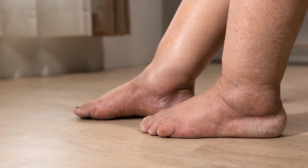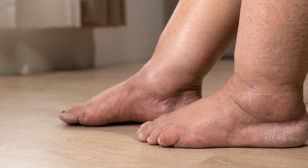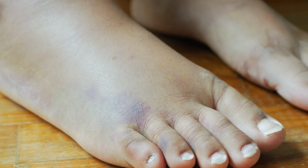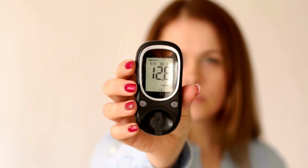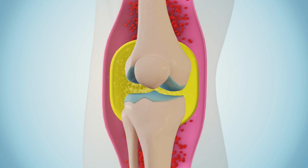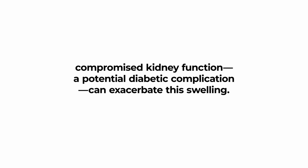Swelling in the feet and ankles, known as edema, holds significant implications for those with diabetes. This swelling can be a direct consequence of poor circulation, stemming from the body's inability to return fluid from the extremities back to the heart efficiently. With prolonged high blood sugar levels, diabetes can damage blood vessels, leading to decreased circulatory function and fluid retention. Additionally, compromised kidney function, a potential diabetic complication, can exacerbate this swelling.